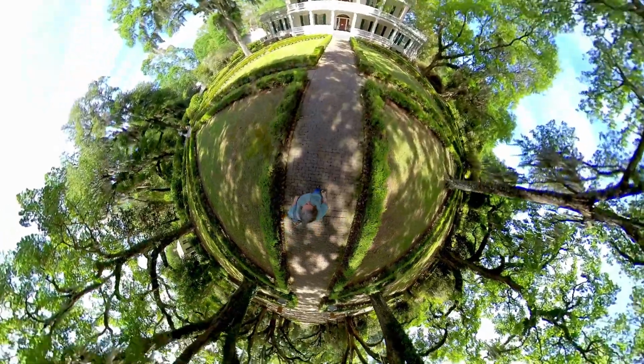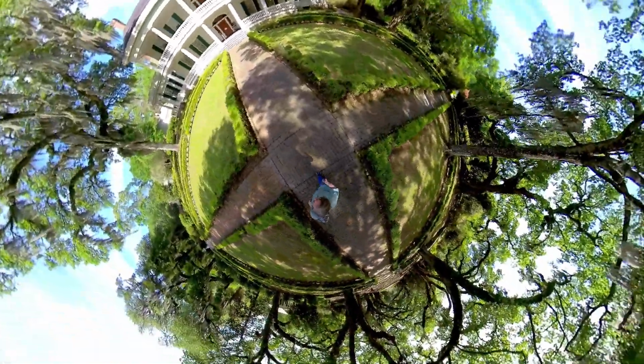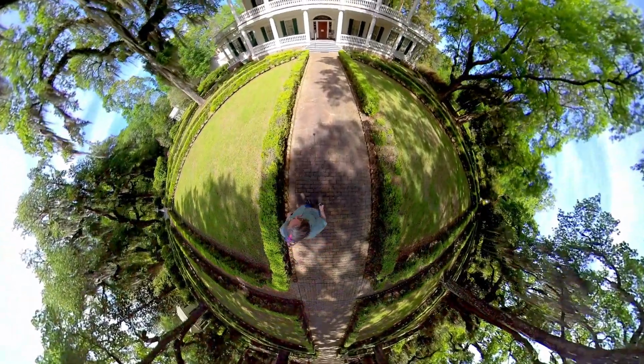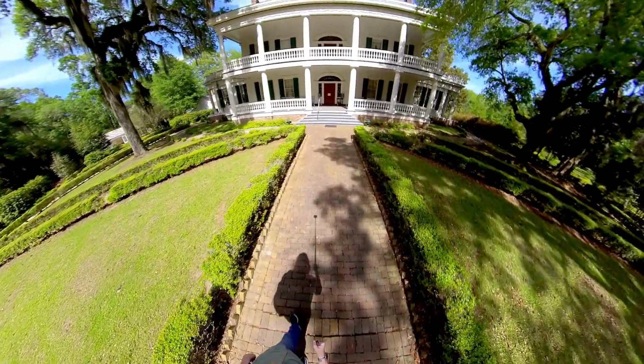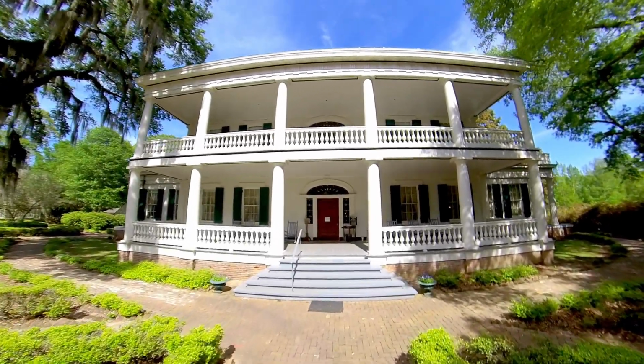Now we're coming upon the geometric gardens that sit right in front of Rosedown Plantation, designed by Martha Turnbull herself. Look at the size of this plantation. That thing is huge.